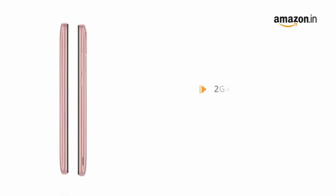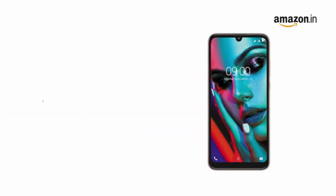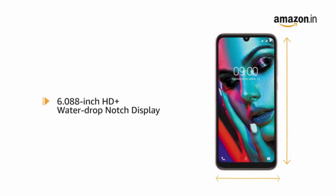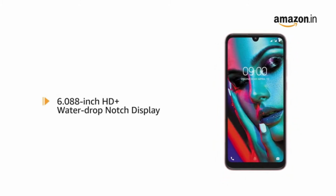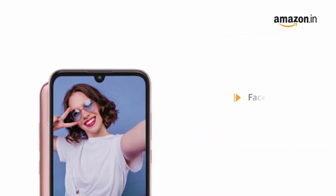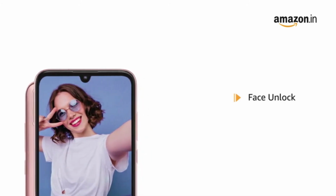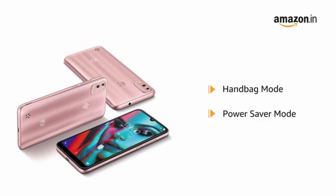The phone comes with a 2 GB RAM and 32 GB internal memory that provides for seamless multitasking. Lava BeU has a 6.088-inch HD Plus water drop notch display for an uninterrupted and immersive viewing experience. It comes with Face Unlock feature that lets you unlock your phone instantly and securely. The phone also features Handbag and Power Saver mode.